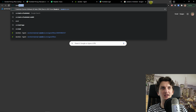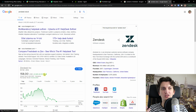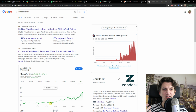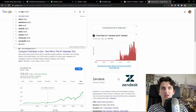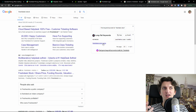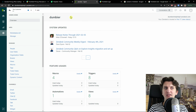And also what is really fascinating, when you check ZenDesk stock, look how it's growing all the time. That's really fascinating to me. And I wouldn't expect it to grow so hard. You know? But I understand they are targeting the US market. And I completely understand, but it's really fascinating to me. So they are both good tools.